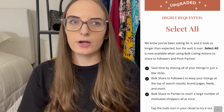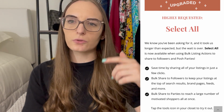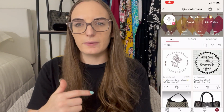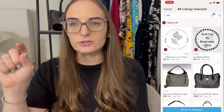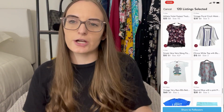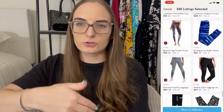So a lot of people will tell me, oh, it only selected the first 40 and it only shared those, because you have to scroll through your closet on your feed, and I'll show a demo of this too. But you basically scroll through until it gets all of your listings that are available, and make sure before you start scrolling that you have it filtered on only available items, because if you have it filtered on all your items, it's going to want to share your sold items as well. So filter it on only available, and then scroll through.